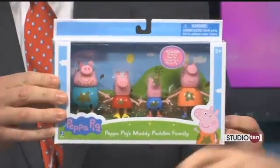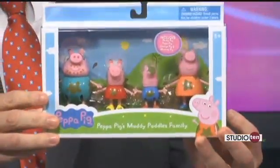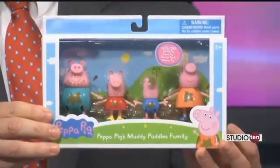Let's move on. How can Peppa Pig be dangerous? I agree, it looks very harmless. However, there are some severe risks here. The packaging does not show that there are a lot of small parts that younger children can definitely get stuck in their throat. So just be very careful. And with all toys, you know, parental guidance is helpful.